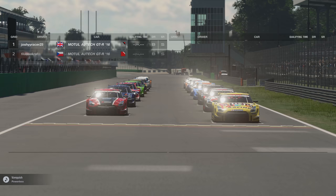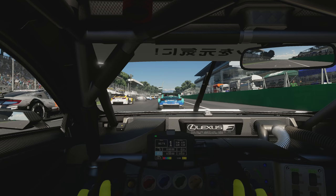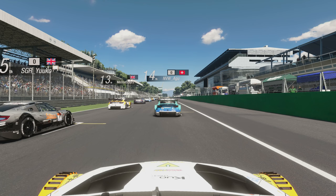Now, Daily Race B, again, standing start. However, looking back at this, maybe a rolling start, but a closer one. I'm not quite sure. We'll see. So I've gone for Group 2 cars at Monza. Now, I know this is a brave choice, but I remember a daily race here, and I thought it was absolutely awesome. So, racing mediums, okay?